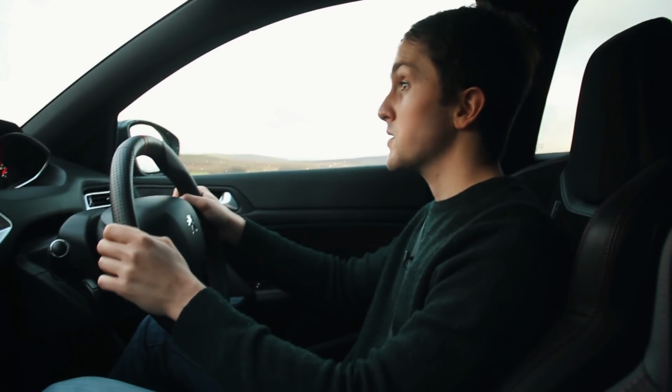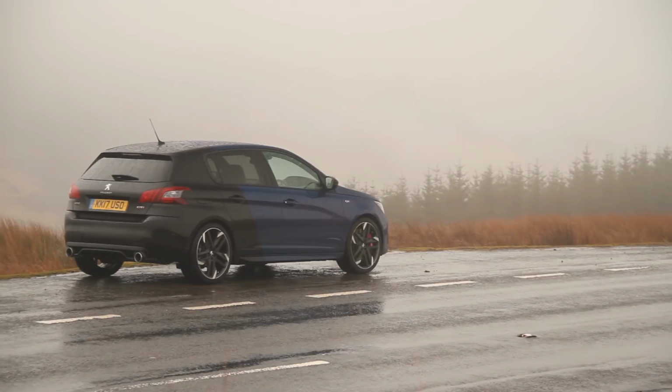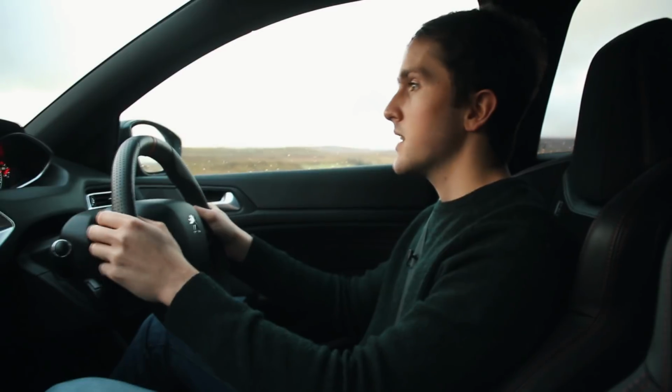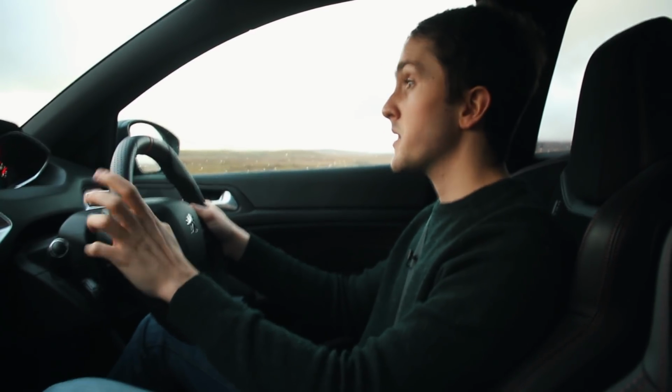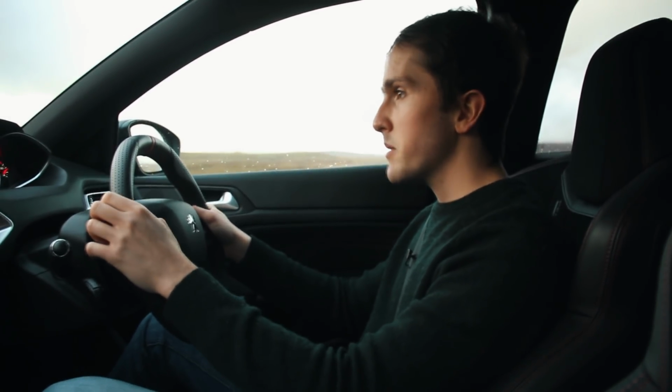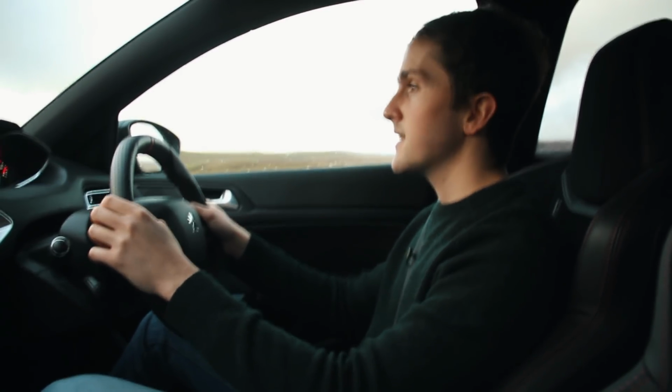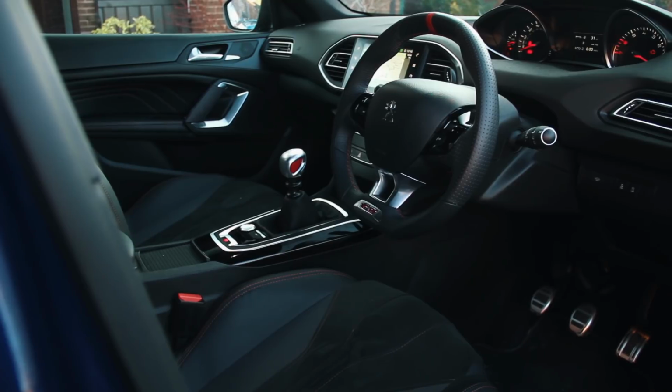But the design is really lovely. It's simple and purposeful without being ridiculously aggressive like some of its other competitors. There's nothing wrong with aggression, but sometimes just being subtle and a bit of a sleeper, it's actually kind of fun. On the inside, it's similarly simple.